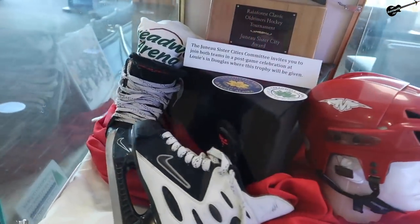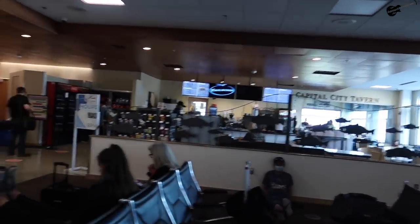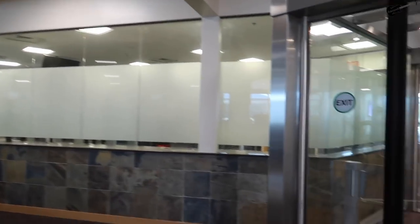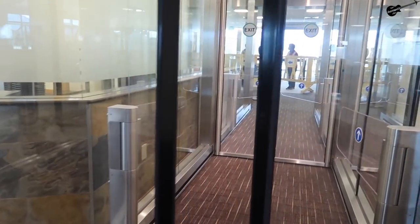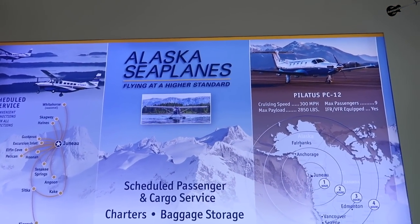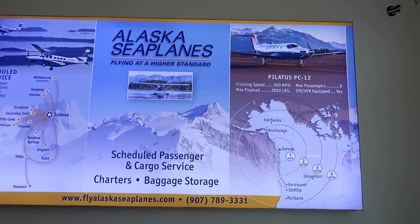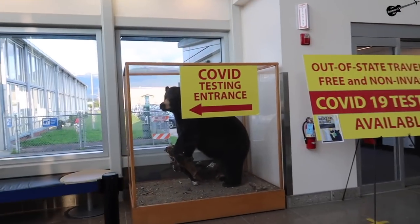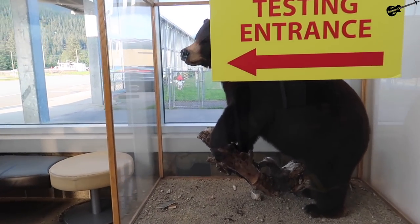So that will conclude part one of the Alaska Milk Run. That flight will now be going down to Seattle. Tomorrow I'll be going to Petersburg, Wrangell, and Ketchikan before also hitting Seattle. But now I'm going to head to my hotel and to Mendenhall Glacier and to check out some of this beautiful town. So stick around.